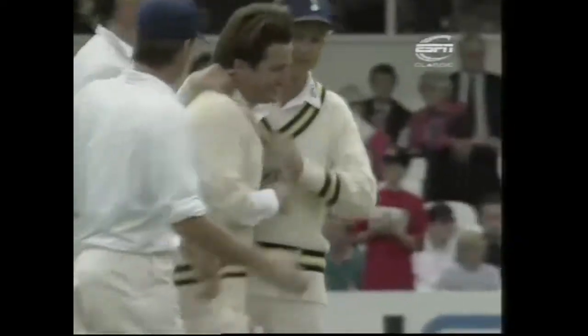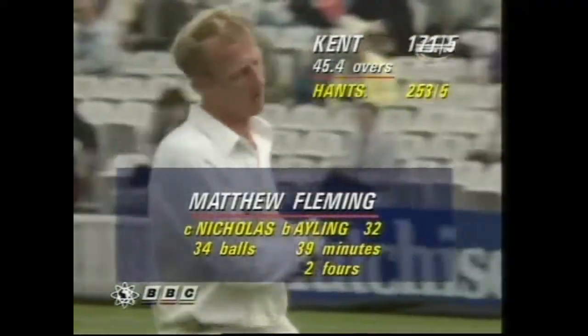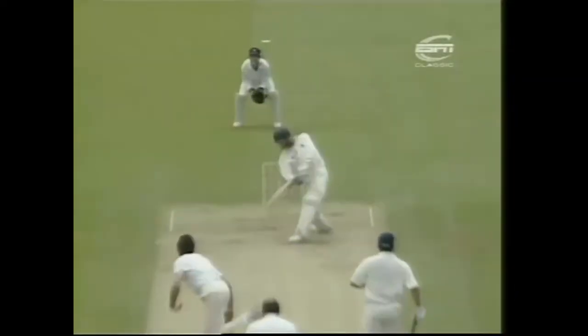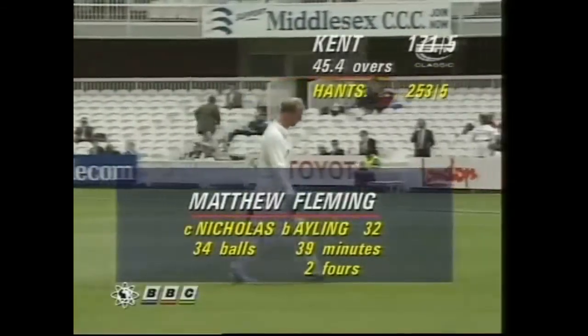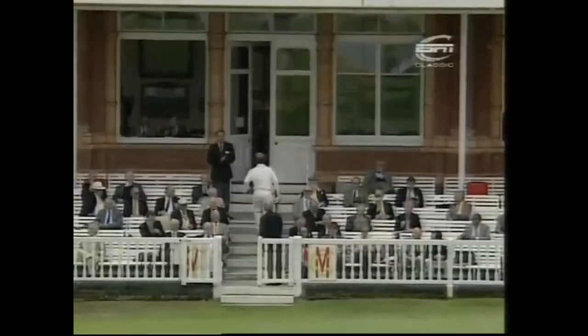Oh, he's caught him. Fine catch. Fine catch, skipper Nicholas. And Matthew Fleming was probably the real danger man for Kent. Nicholas has pulled it down, and it's as much relief as joy there among the Hampshire fielders. So he's making a bit of room for himself. He cracked it quite hard. And Nicholas taking a good catch there. I think he was so delighted. If they'd have opened the gate, he'd run out of the ground there. Lap of honour. Shows how delighted he was in taking the catch. He realised that they had to break that partnership if they were probably going to win.